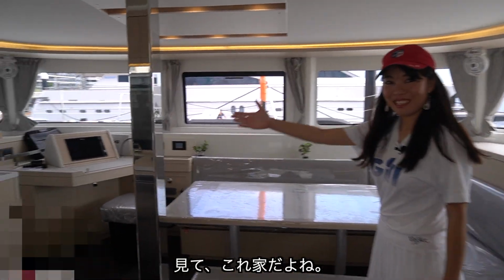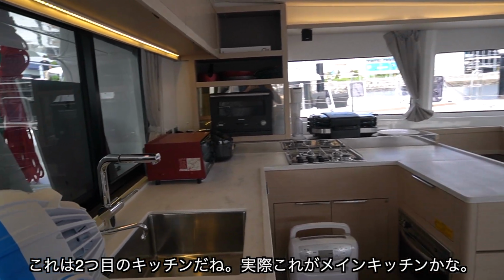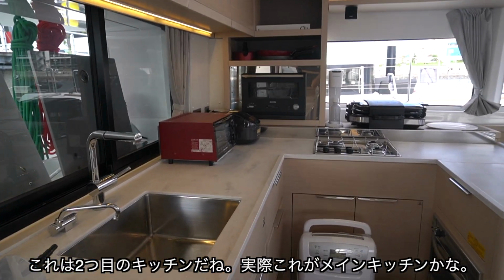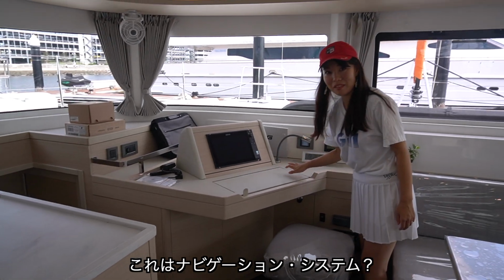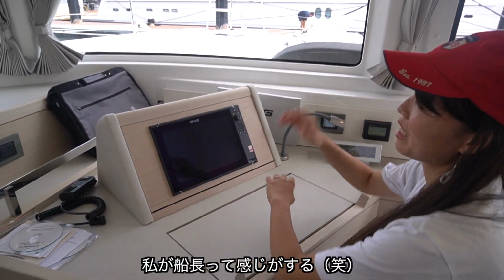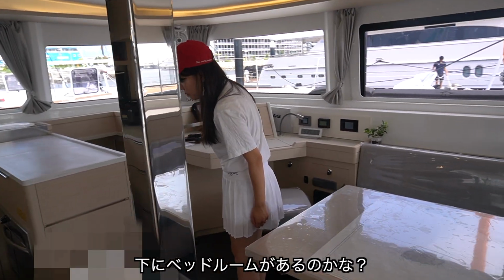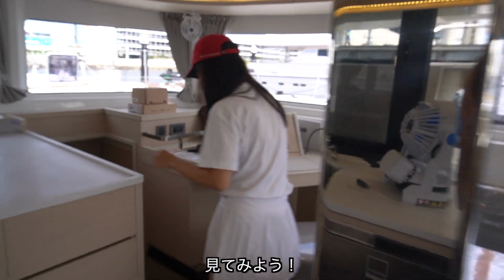Wow, look at these living quarters. And it's a second kitchen, or actually the main kitchen here. Is there a navigation system here? Yeah, that's a navigation station. Amazing, isn't it? I feel like I'm a captain. Are there some bedrooms downstairs? Downstairs, yeah. Let's check them out.